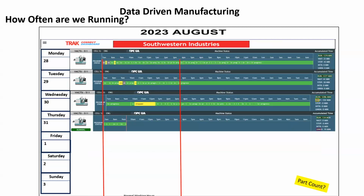This is this week, so you can see it's a lot better. And finally, we're getting some really long run times. There's about 48 parts on the grid plate, and we're doing about 2 parts per hour. So the math is fairly simple to figure out how long your run times are going to be before you run out of parts.